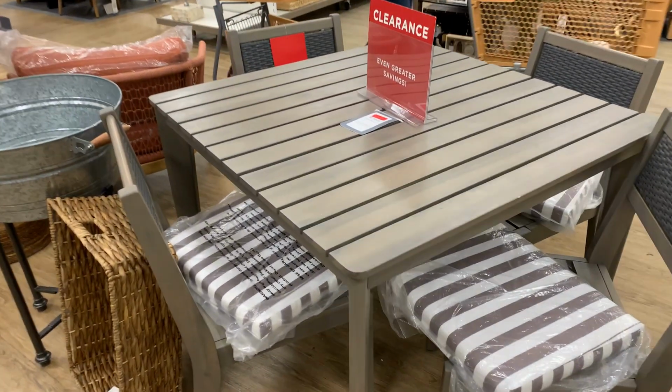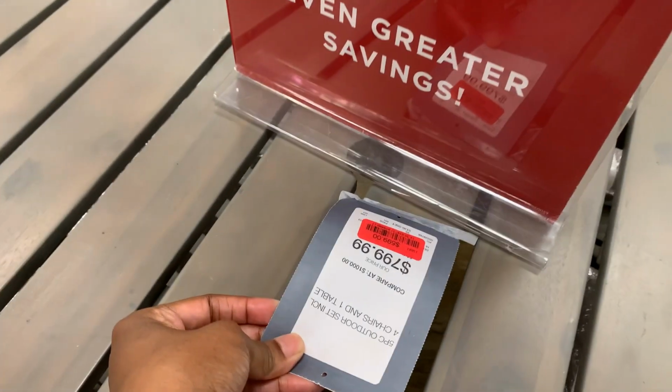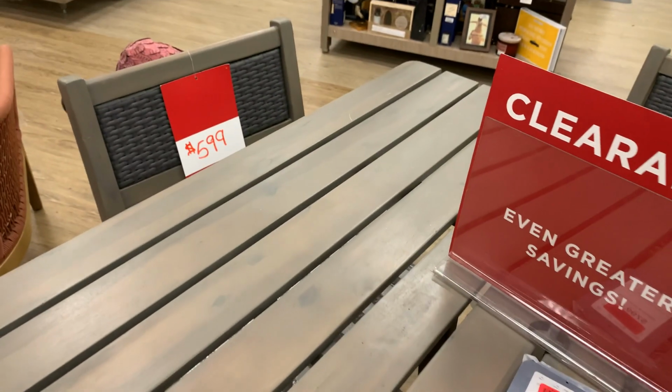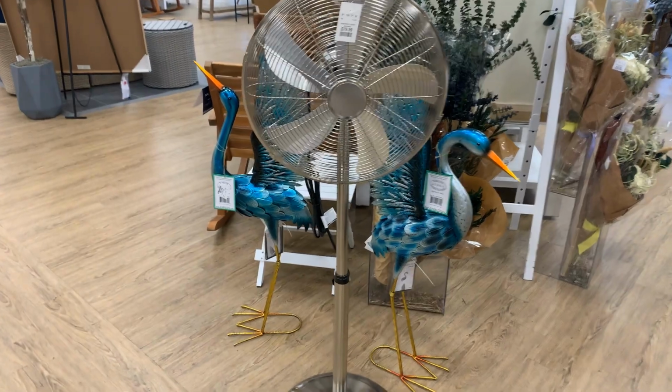This little dining set right here, see, this is on clearance. I'm waiting to see when the clearance goes down really low, at what point in the season. But this was $800, and now it is $600, and you get the 4 chairs and then the table. So that's a good size.